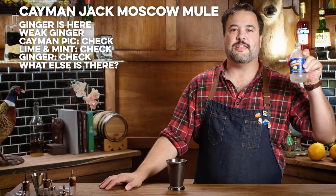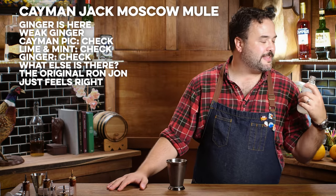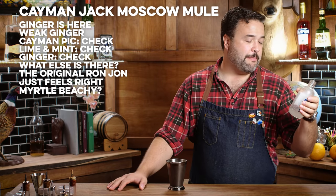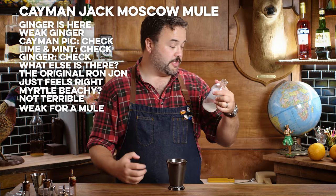I feel like this should be in the impulse aisle at Ron John Surf Shop. I don't know why. It's something about the branding and the flavor profile and all of it. It just feels like it's got this kind of Myrtle Beach vibe. It's got that going on with it. But not bad. Imminently drinkable. But not a good mule. I mean, I want more poof from my ginger.